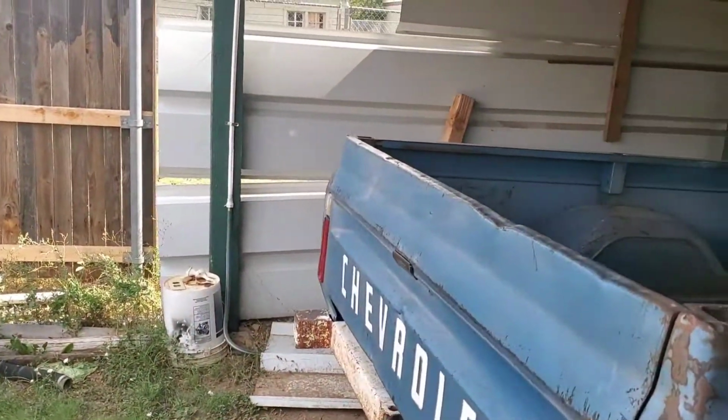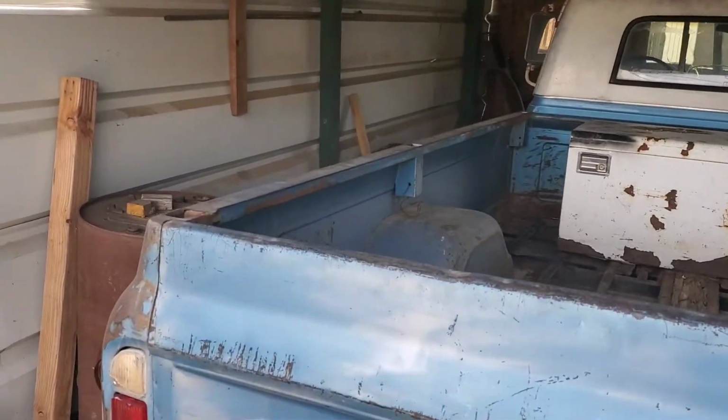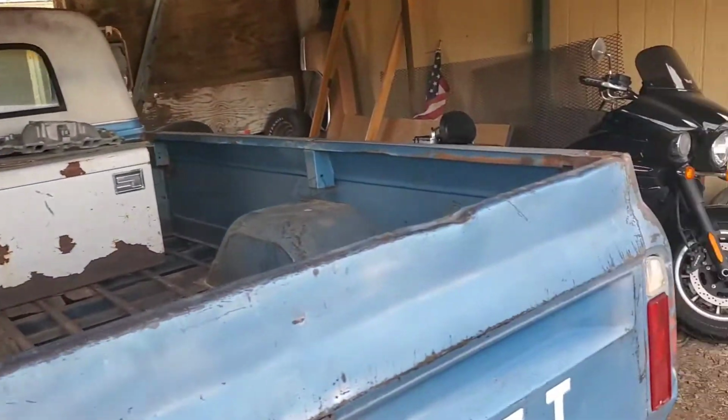All right guys, I never did the driving video on this truck. I'm gonna tell you from experience, it's better, but it didn't fix it. Let me show you what's going to fix this truck.